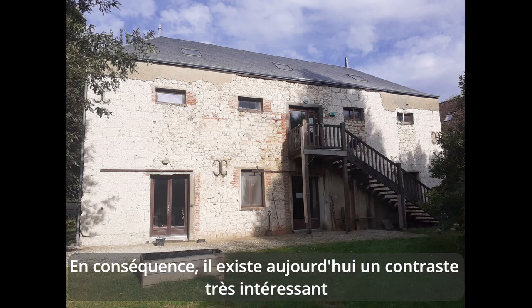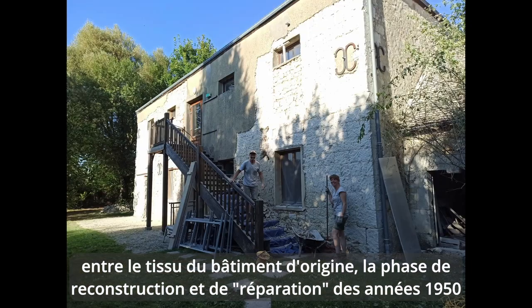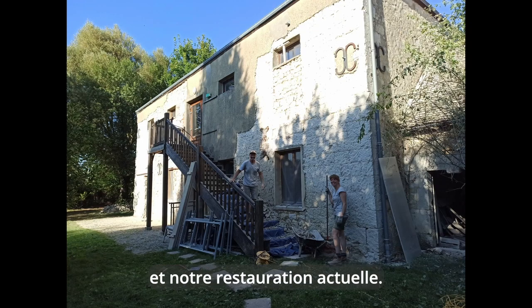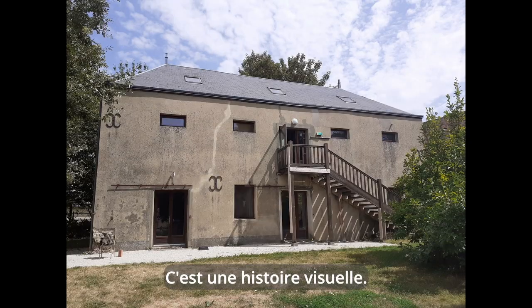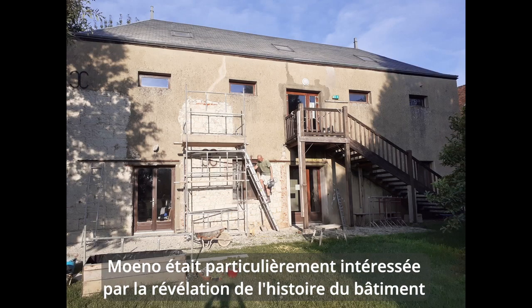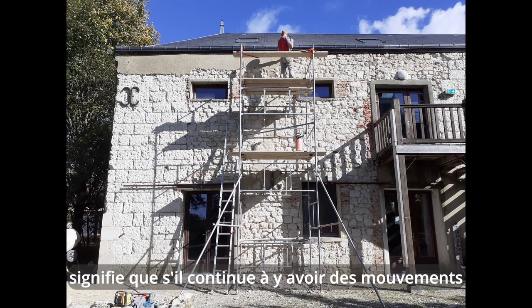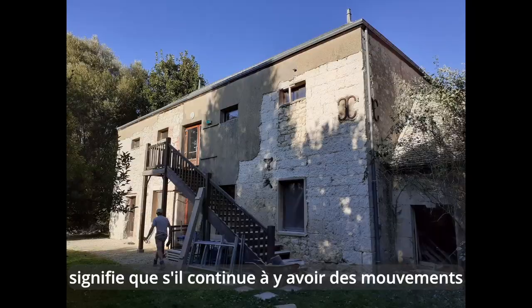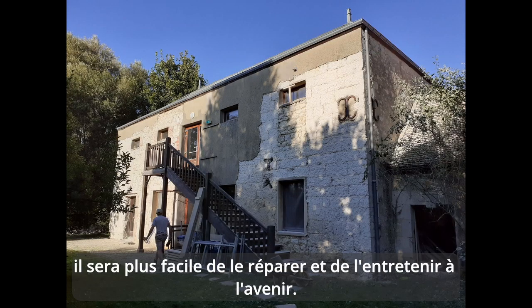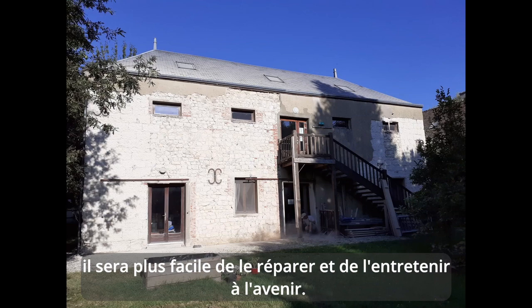As a result, there is now a very interesting contrast between the original building fabric, the 1950s rebuild and repair phase of works, and our current restoration. It's a visual history. Moena was especially interested in revealing the building story, and the decision to repoint it instead of rendering it will mean that if there does continue to be some movement, which is inevitable in a building of this age and construction, it will be easier to repair and maintain in the future.